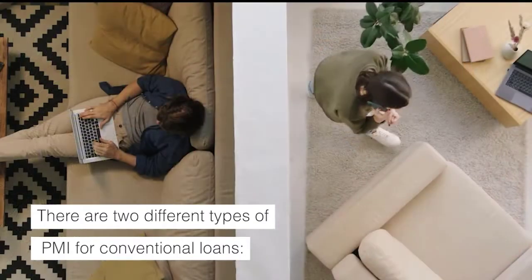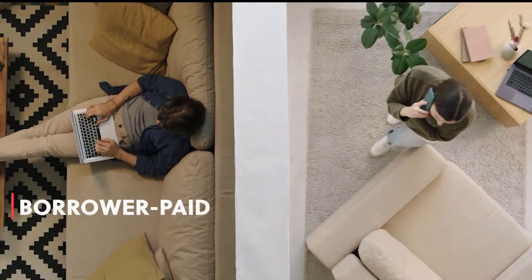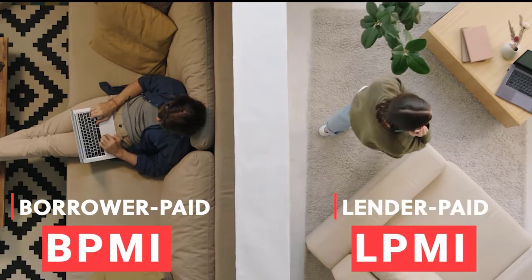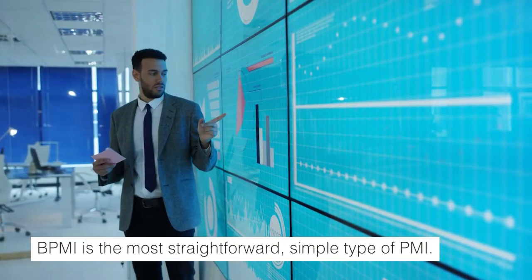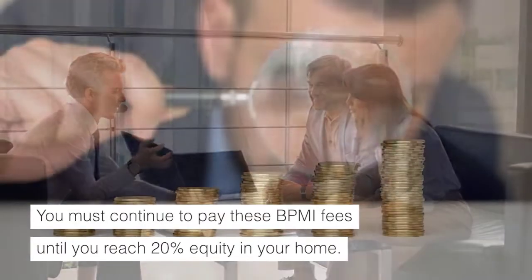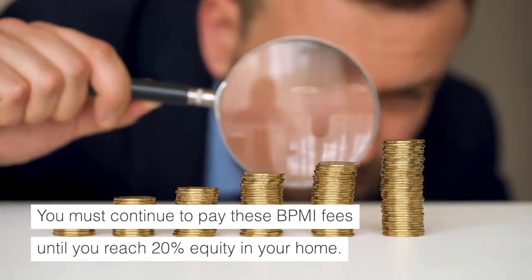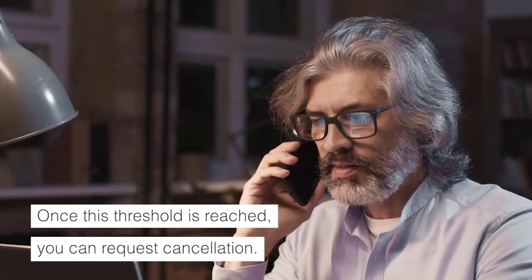There are two different types of PMI for conventional loans: borrower paid mortgage insurance, or BPMI, and lender paid mortgage insurance, or LPMI. BPMI is the most straightforward, simple type of PMI. Your lender adds a PMI fee onto your monthly payment with BPMI. You must continue to pay these BPMI fees until you reach 20% equity in your home. Once this threshold is reached, you can request cancellation.